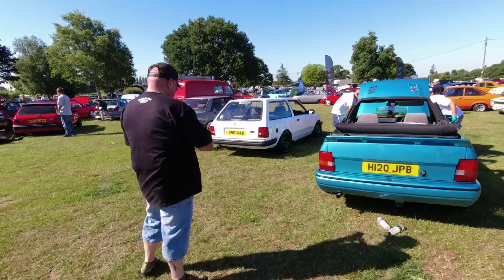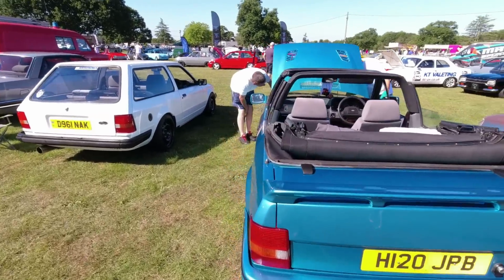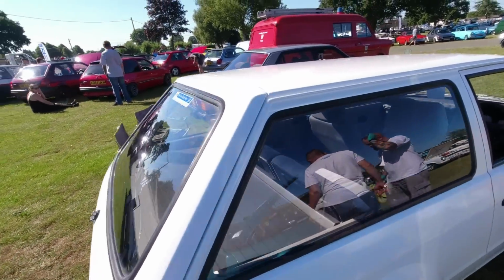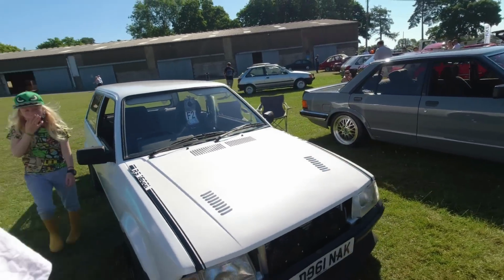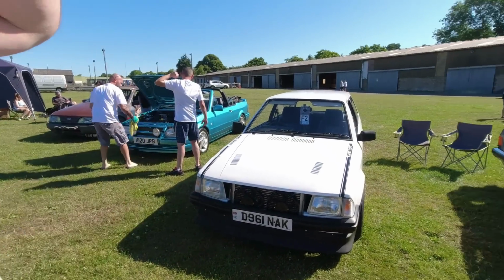Also like this turquoise Mark IV Escort convertible. I bet Miss Hubnut would be all over that. I prefer an estate myself. It uses the same rear lights. Yeah, apparently it's an RS 1600i estate. Not something you'd find from the factory, but easy enough to recreate today.